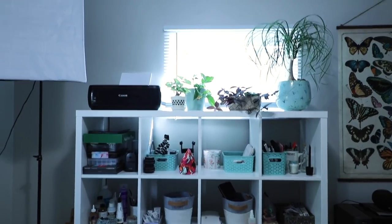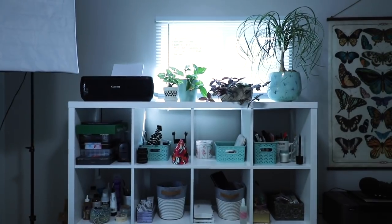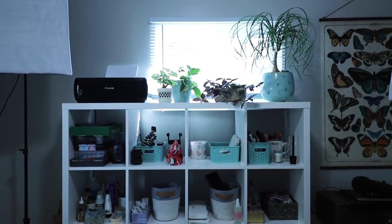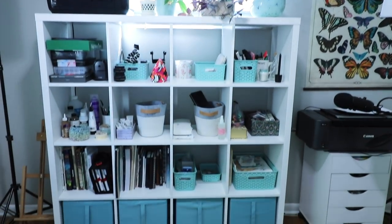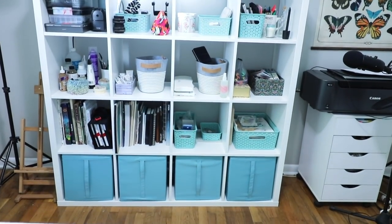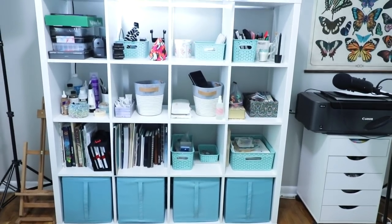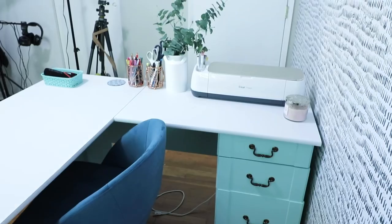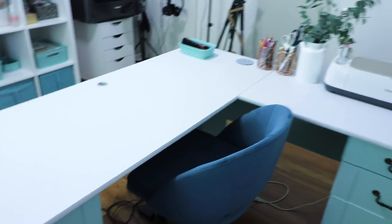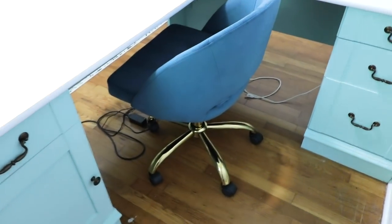So I actually had to turn off my filming lights to show you this shelf, because the sun is beaming in through this window hardcore right now. But this is what it looks like. It's super organized. I got lots of little bins now, and it just feels a lot less cluttered. Here's my desk from this angle. I love my new chair.